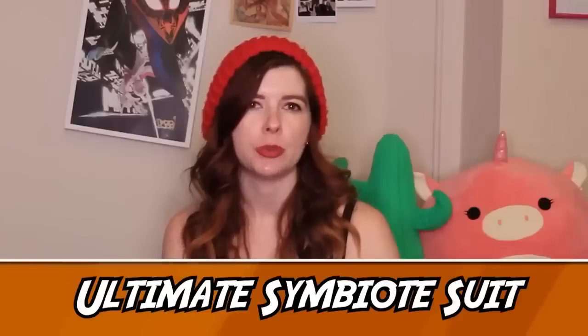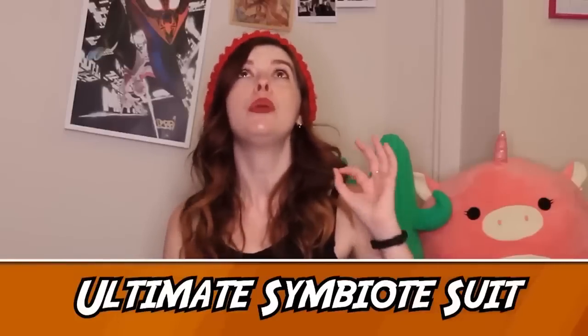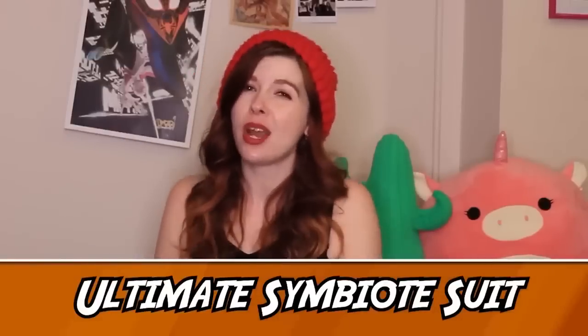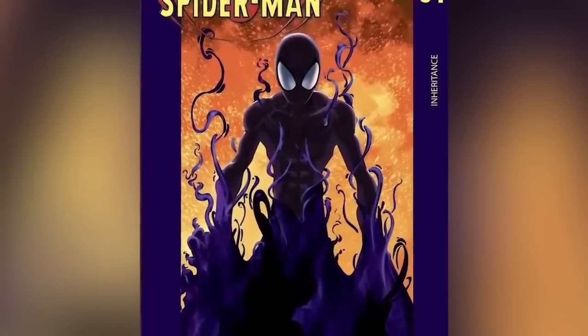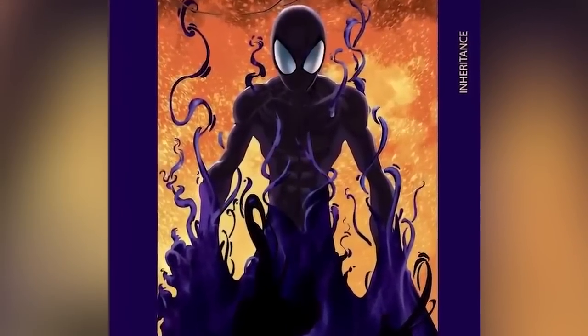Number 7. Ultimate Symbiote Suit. So this suit is really strong, but its strength kinda comes at a cost. In the Ultimate Universe, the symbiote venom is made in a lab as opposed to coming from outer space. It's created to be a cure for cancer. So if you can manage to get into the symbiote suit in that reality, it actually has great regenerative healing properties in addition to increasing your strength and being bulletproof.